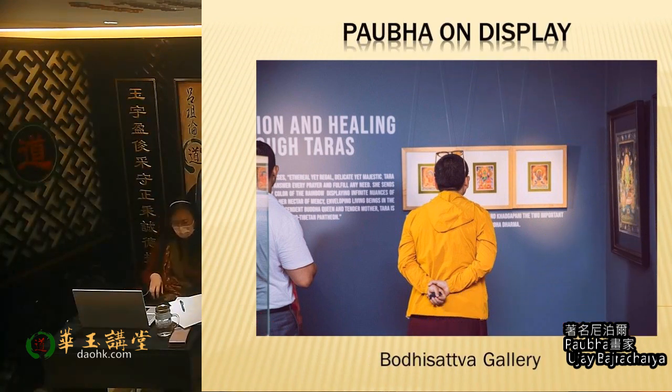Yeah, but nowadays these Paubha paintings are not just used for worshipping or to commemorate events. These paintings are nowadays displayed in galleries and monasteries also. So this is one of the renowned galleries of Nepal where the Paubha paintings are displayed.